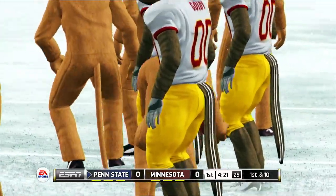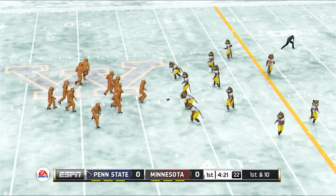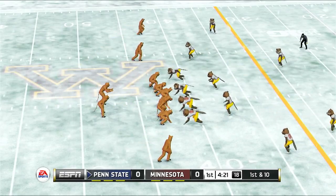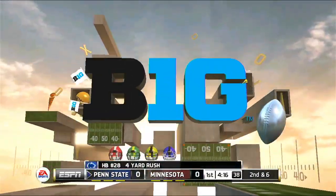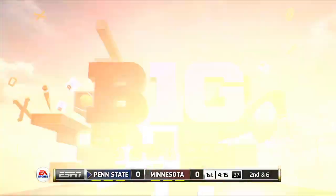The 42. Your instinct as a return man is always to try to squeeze out more yards, but you've got to know when to protect the ball and when to get down. Nice run there. Gain of four on the play. That makes it second and six.